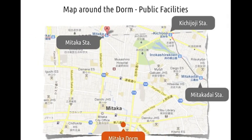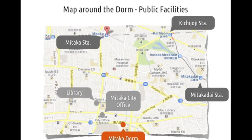There's a variety of public facilities around the dormitory. First, there's a Mitaka City office, where you'll handle registration and other matters. Next, down the road, there's the Mitaka City Library.